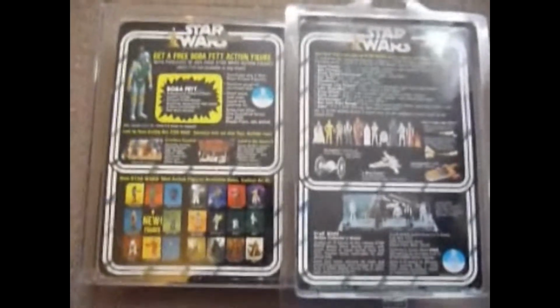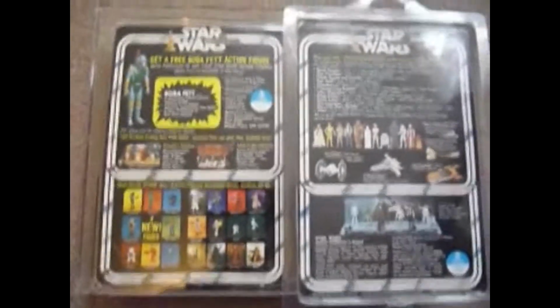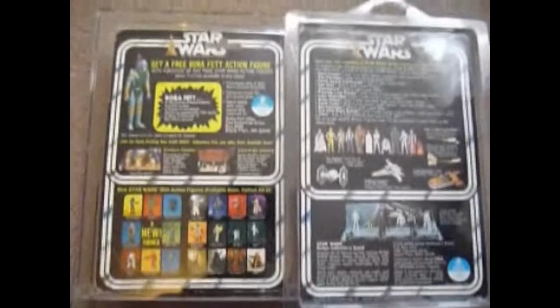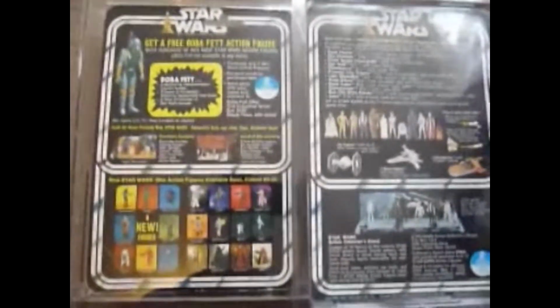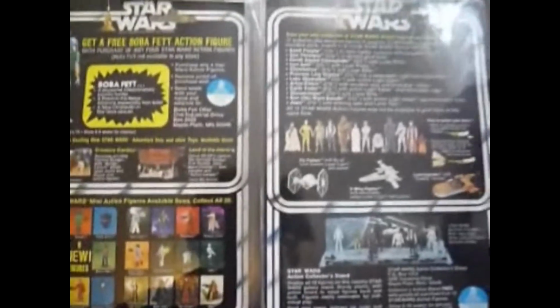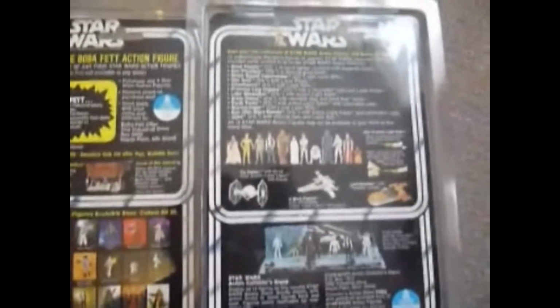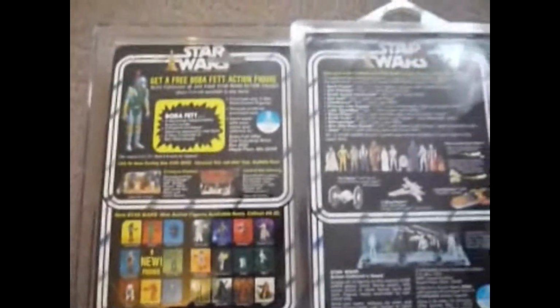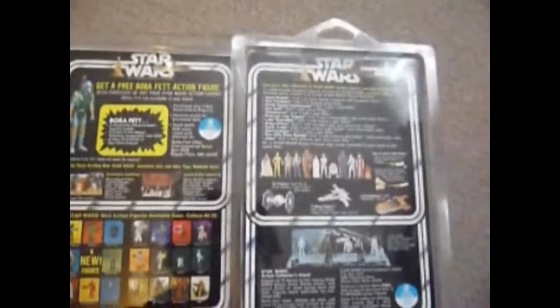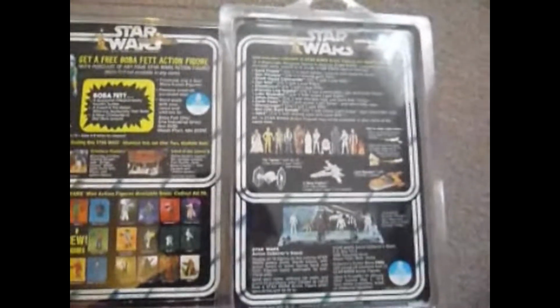So 2 old figures, both now 30-odd years old. The 12 back's a lot more desirable than the 20 back, and these command the top prices now.